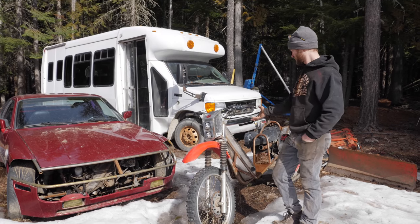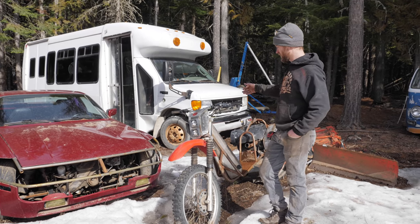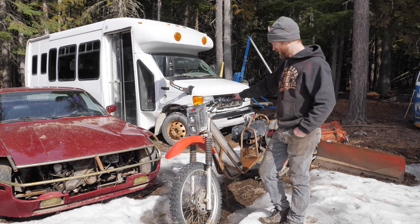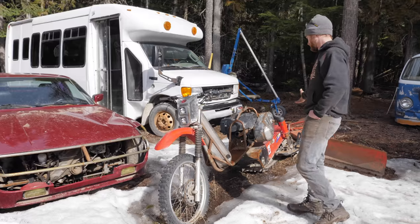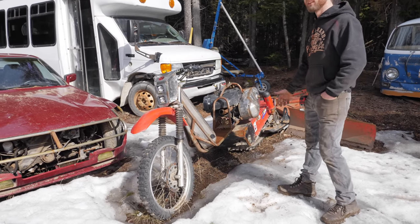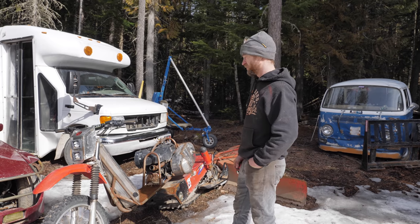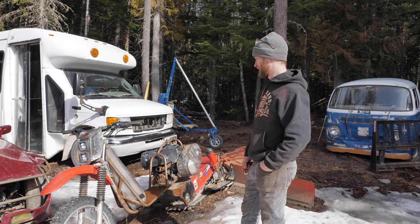And of course, there's the murder machine original that took out Edwin's leg. The snowmobile mountain scooter thing. Right now it's set up half dirt, half snow. Still got the track on it. You may have seen it last time we went to the dunes.